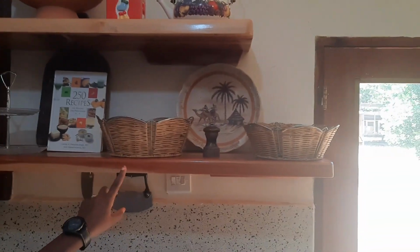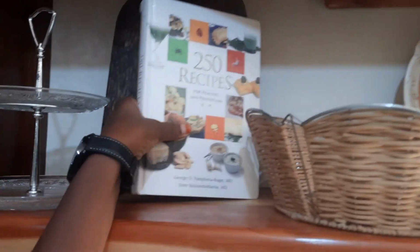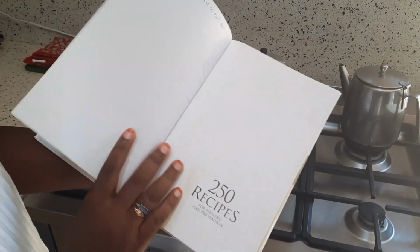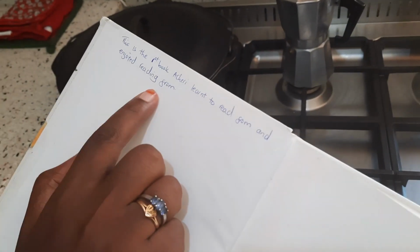These were wedding baskets from 15 years ago when we got married. I really love them so much. And this book is very special to me. I can show you because it is beautiful. This came from my mother. Yeah, so this is the first book I actually learned to read from and enjoyed reading from.